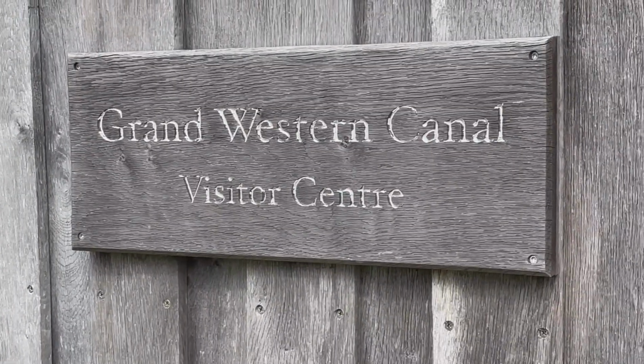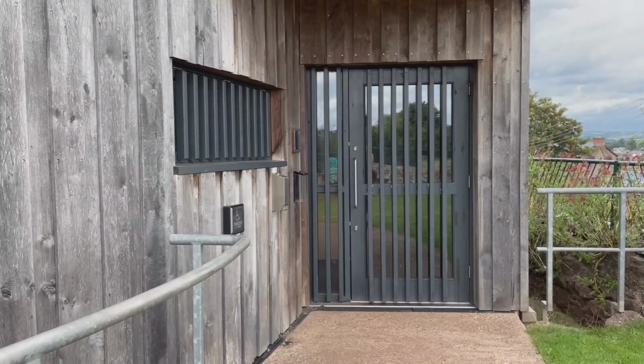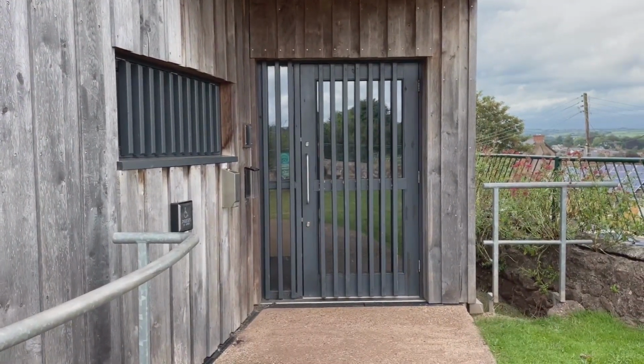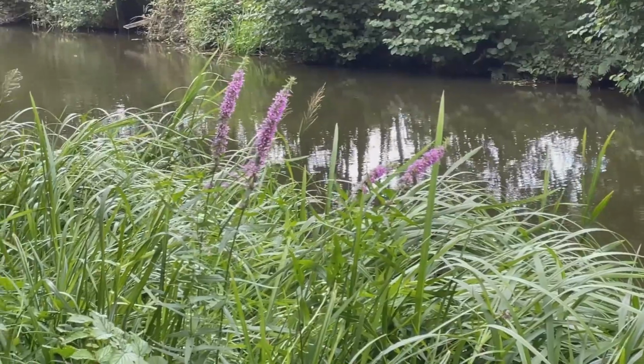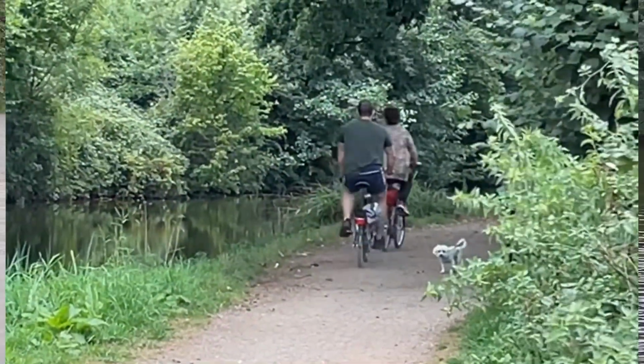So here we have the Grand Western Canal Visitor Centre. And here's the entrance. I won't go in there just now, perhaps later on I'll go in there. I actually really enjoy walking, running and cycling along here as well. Oh, it's a lovely afternoon for a walk. It's a little bit cloudy, but it's lovely walking conditions. Not too sure how far I'm going to walk, just going to keep walking. I've got to keep an eye on my parking ticket. There's excellent car parking here and I've got 2 hours, so hopefully I'll get a little distance.